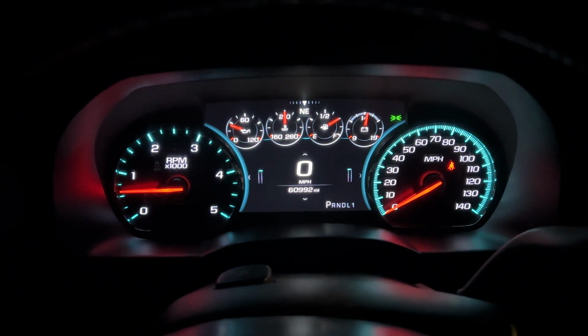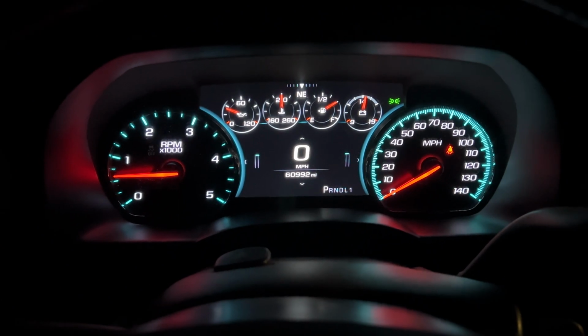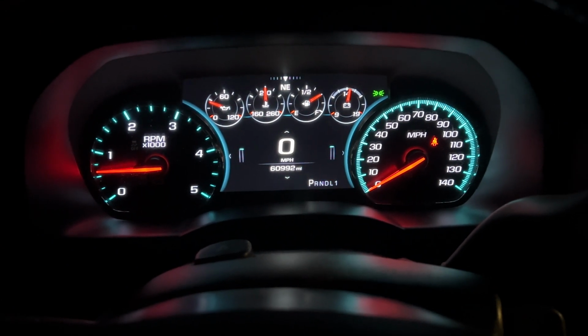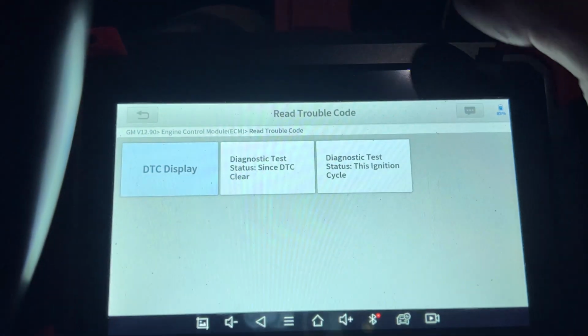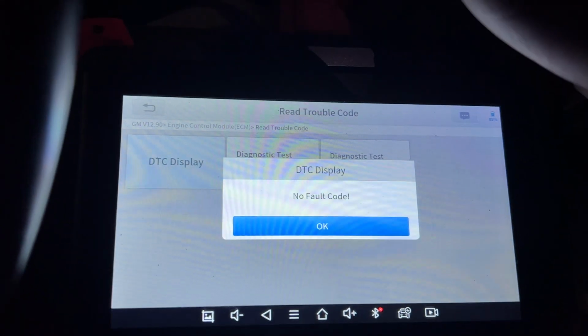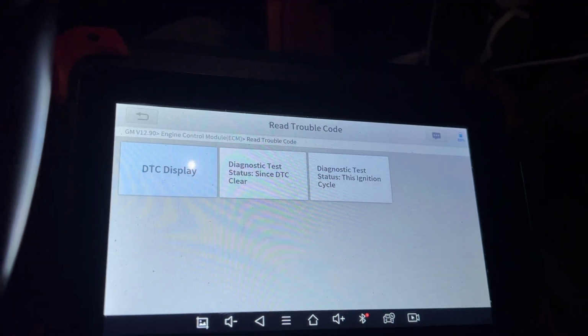Alright guys, so I just got back from a little bit of a drive, and truck's running awesome. No other issues and no lights coming on or anything, and we can actually go above 55 miles an hour again. So that cured the issue. And then I just went ahead and hooked up my scan tool again here, and checked for any codes. And as you can see, it's bringing up no fault codes. So we should be good.